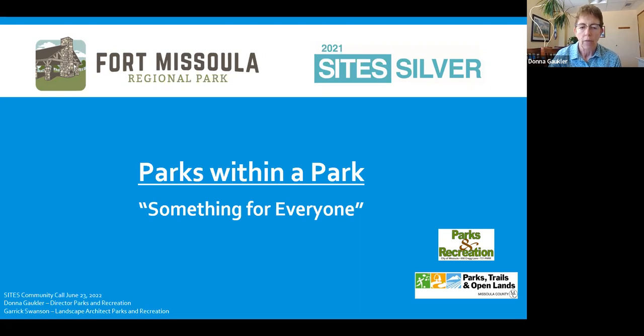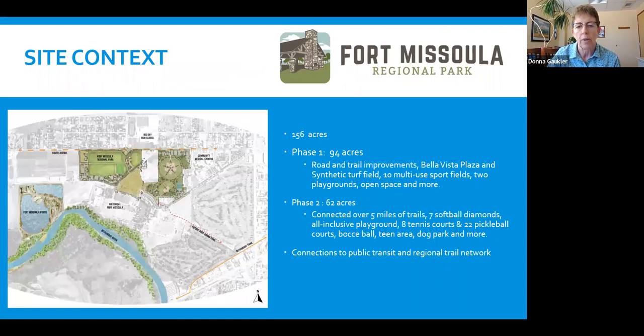Context: we serve a population of approximately 130,000 county residents and about 70,000 city residents. The park is located in the southwest portion of our community. It is 156 acres and it is connected by a trail that goes from downtown Missoula to downtown Hamilton, about 50 miles. It is in a historic landscape. We are part of a historic district. And we actually even have future plans to reclaim a gravel mining site to add to the overall park. The 156 acres includes 94 acres of new development and approximately 62 acres of a completely renovated park.